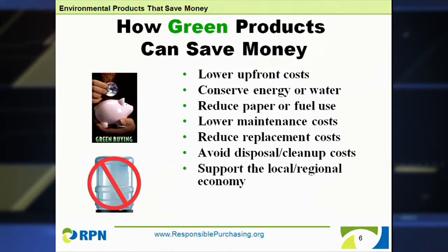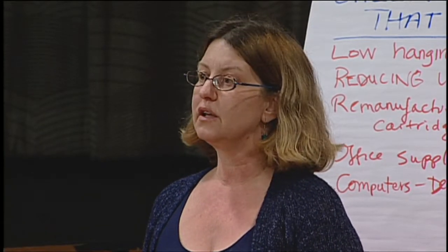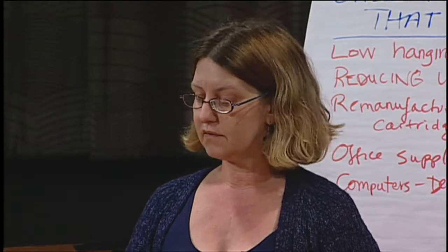Supporting the local and regional economy. This is something that is becoming more and more important as we realize that we have businesses here, but if we're buying our products that are either distributed from another place or manufactured somewhere else, we're not contributing to our tax base. So looking at products like remanufactured toner cartridges that can be manufactured locally, that creates jobs. And when you're creating jobs, you're supporting more tax money going into the local economy, and that's a benefit to the local and state and federal government.